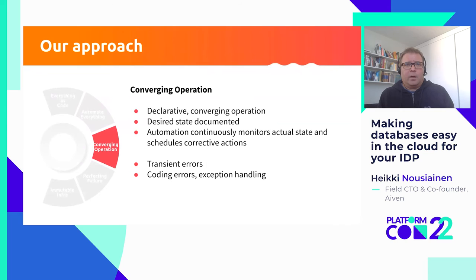Very much like Kubernetes, all of Aiven is based on converging operations. We have a declaration or a specification on how a customer service should look, and then automation that monitors the actual state versus that declaration and schedules corrective actions. And this is really important.